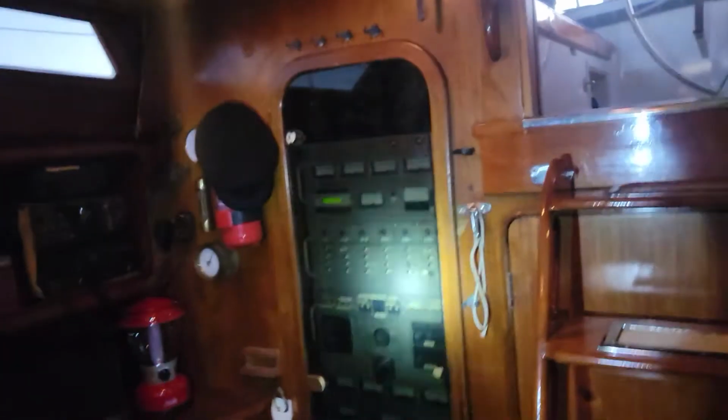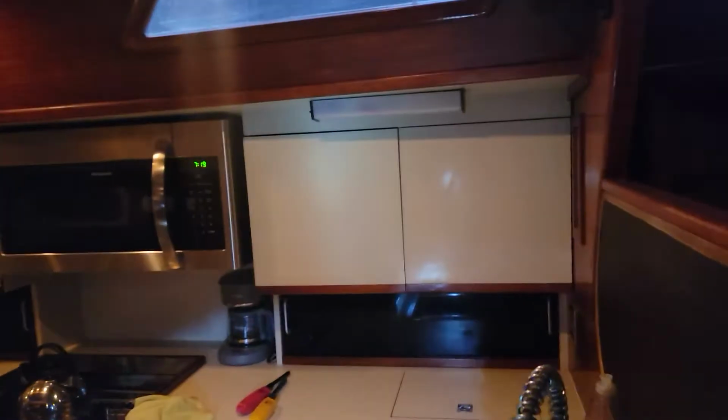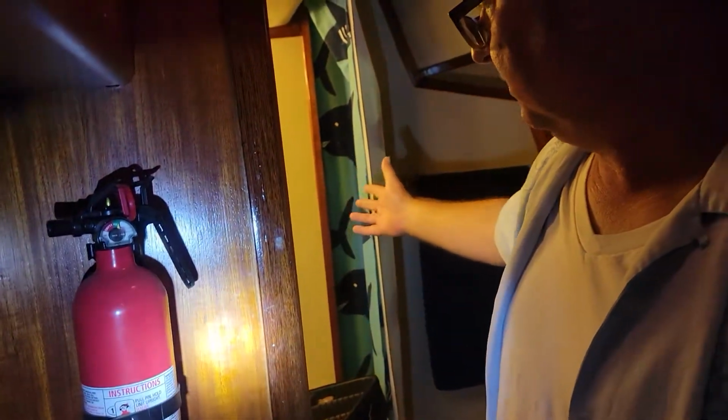Then aft, I got all the lights turned on in the back of the room. Three compartment sink, microwave, stove. This is an ice chest and a fridge freezer. Back here is a guest cabin. This is one of the nice things: it has a shower back here plus its own head, its own full set-on bathroom in the guest cabin, so they can sleep pretty comfortably.